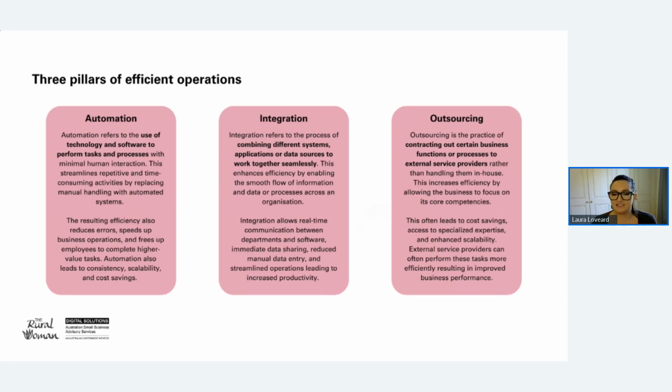Automation is the use of technology and software to perform tasks and processes. Now, sometimes automation and integration can get blurred. It can get a bit confusing. They sound like the same thing. And sometimes they actually work together as well.